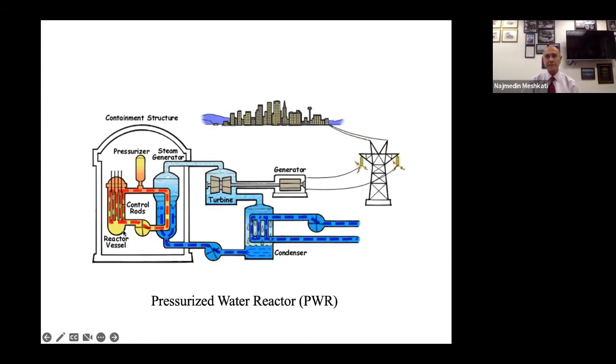The reactor vessel, like at Fukushima, is under the containment structure that you see. This containment structure is a very thick, reinforced concrete dome which is sitting on top of the nuclear reactor, and this area is called the containment dome or containment structure. The reason for that is safety, based on the defense in depth principle. If something goes wrong with the reactor, if we have a leak of radioactive steam, or, God forbid, a leak of radiation from the reactor, it is contained in this containment structure.